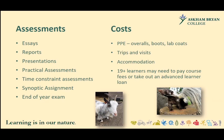We have a number of trips and visits which support the programme. Anything that's mandatory for the course, the college will cover the cost for. Anything that might be helpful for the course or is just for enrichment may carry a cost, but where that is the case, then all of those trips are optional.